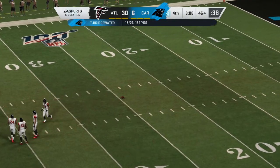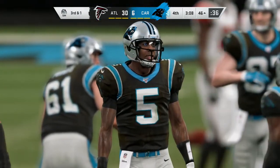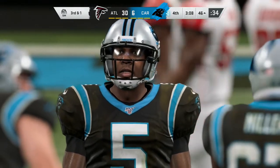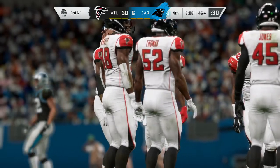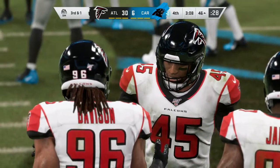To throw again on 2nd down. Bridgewater. The intended receiver was Seth DeValve, and it's 3rd and short. Defensively, you look at the numbers. Another incomplete pass that we just saw, and they're under 200 yards passing for the game, so they've done their job on that side of the ball.